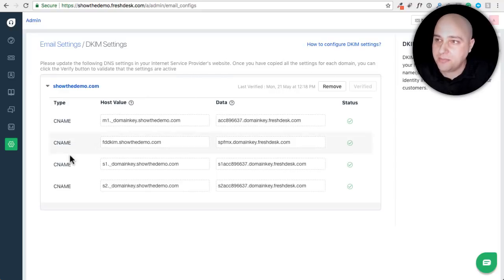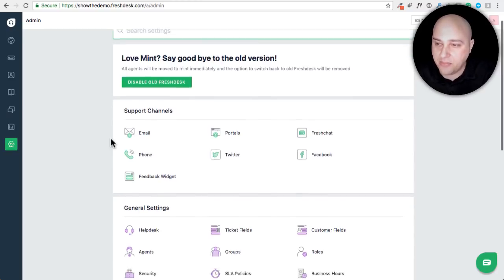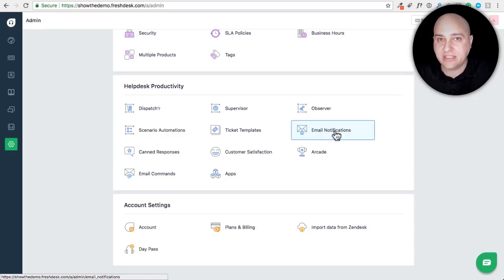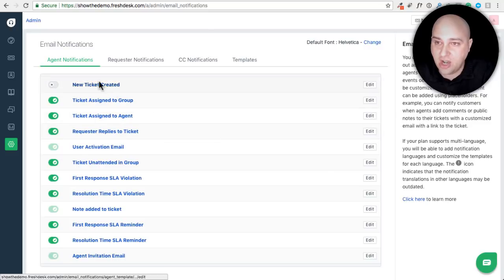So let's go ahead and jump back on into the settings, and let me show you around just a little bit more. Where I find my time mostly spent with the setup from this point is right here for email notifications. This is where we can change the wording of notifications and turn certain notifications on or off. Let's take a look at some of those notification options.